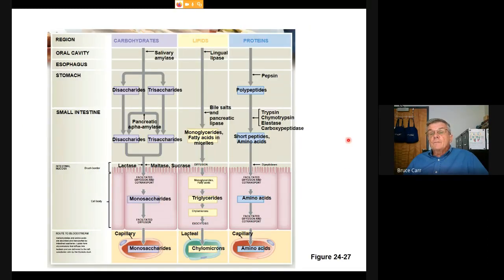Now, this is a very busy figure. I'm not sure this figure number corresponds to the one in your edition, but it really deserves a good hard look, because this is the chemistry of digestion. And in addition to the physiology, it shows you the anatomy as well. Let's take this first purple column on the left. Carbohydrates receive amylase in the mouth.